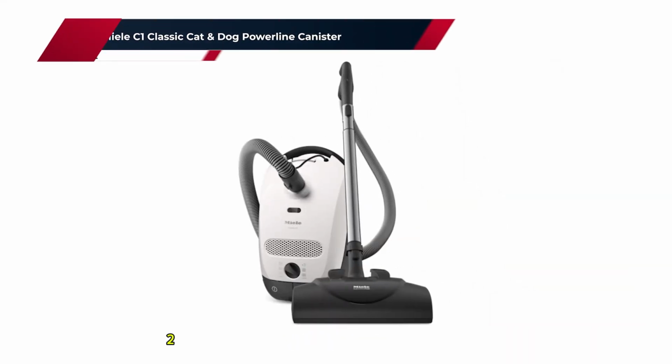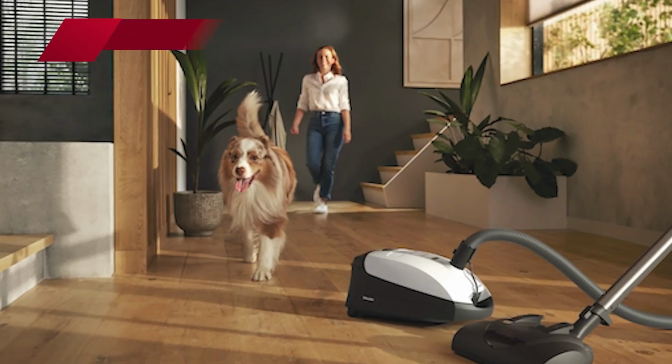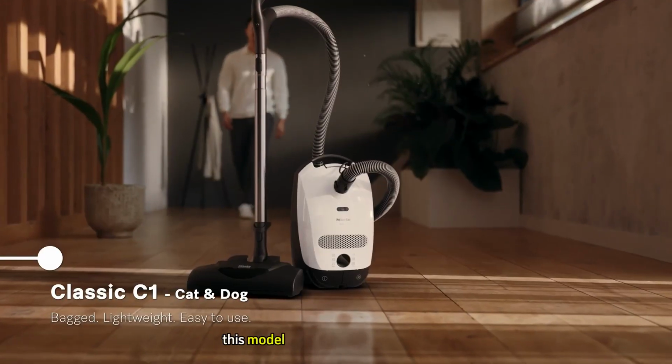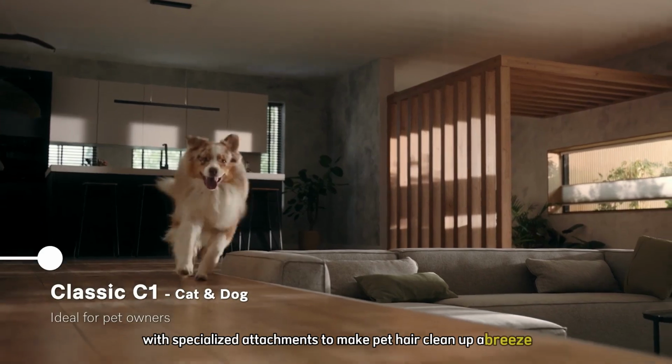Coming in at number 2 is the Miele C1 Classic Cat and Dog Powerline Canister, a vacuum specifically designed to tackle the challenges of pet ownership. This model combines powerful suction with specialized attachments to make pet hair cleanup a breeze.